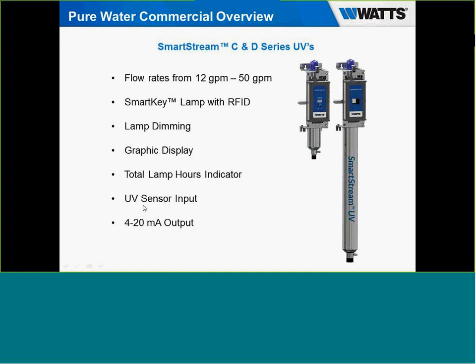We also have a UV sensor for where someone needs to monitor a certain UV intensity. The UV sensor will thread into the side of the stainless steel chamber, and it'll have a communication wire coming into the control box so you can tap into it to monitor the UV intensity. And then we also built in the 4 to 20 milliamp output. We're building in some other features that aren't available quite yet, but we're going to be tying into building management systems, where you can remotely view the performance and service of the SmartStream UV systems.